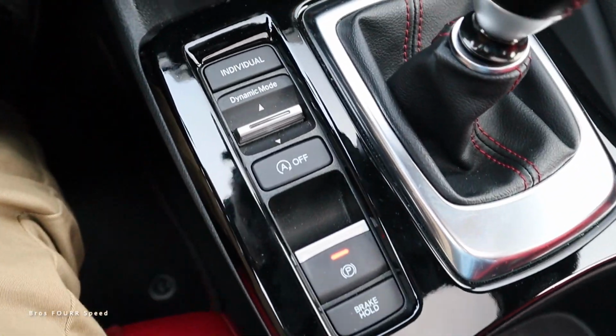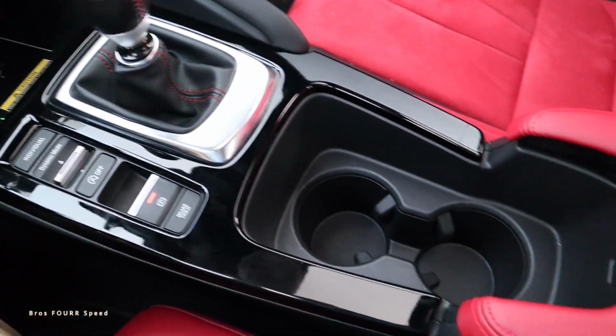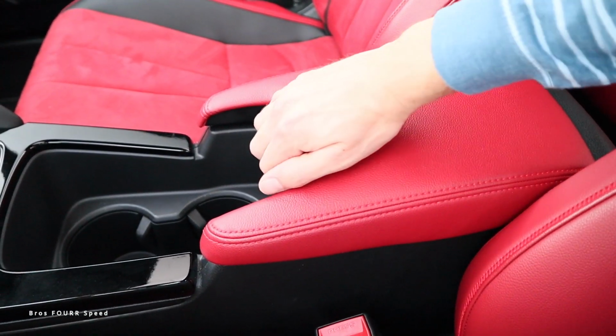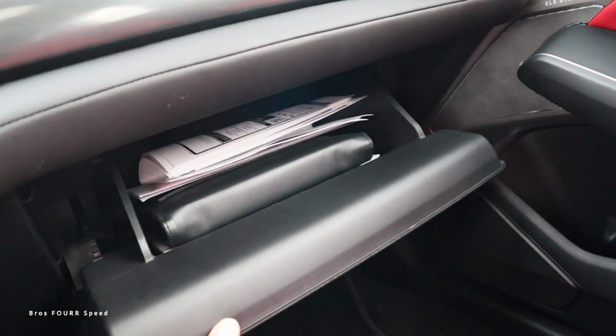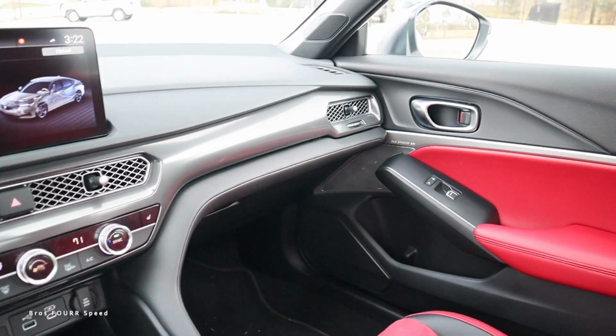And then down below that we have the physical button for start stop, electronic park and brake, and a brake hold. And then you get quite a lot of storage as well as 2 cup holders, and then more of the red leather material. You can see quite a lot of space in here as well. And then our glove box on the far right side, pretty normal amount of space. You also get a black vinyl material running across the dash.